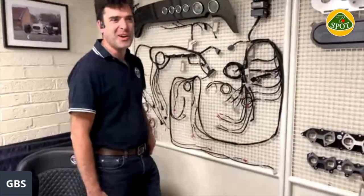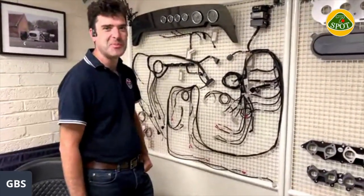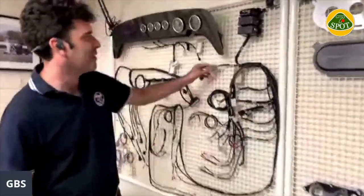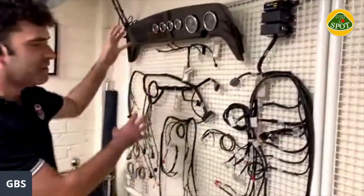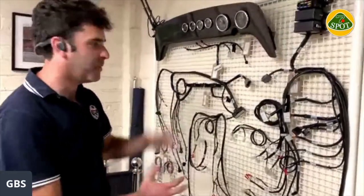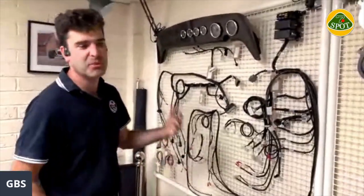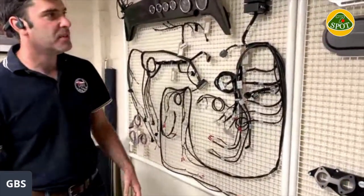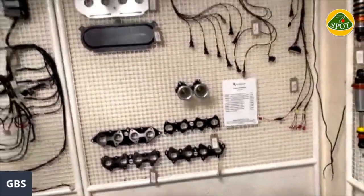Yeah, I think a lot of people fear wiring. So we tried to make it simple, so everything's all labeled, plug and play. There's loads of different options with that. There's a couple of YouTube videos we've done if people want to have a more detailed look. That sounds great. And then we've got some of the throttle body manifolds for loads of different engines and different options. That's basically the showroom.